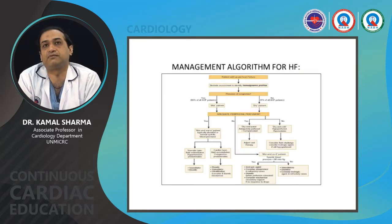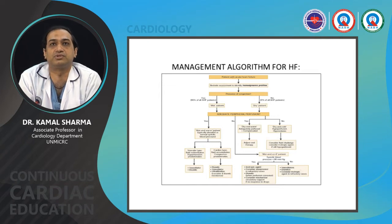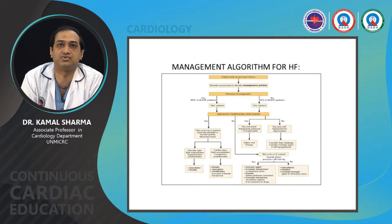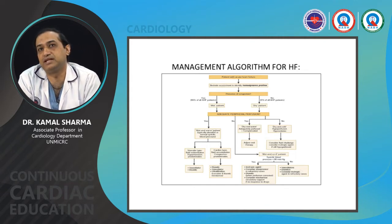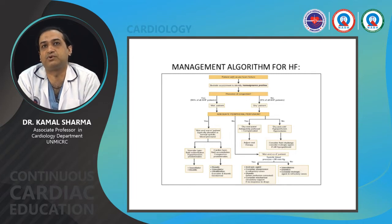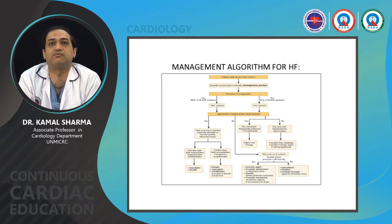Now the algorithm of heart failure management in patients with reduced ejection fraction talks about whether it's an acute heart failure or not. If that's an acute heart failure case, you need to do a basic baseline hemodynamic assessment and you have to look for congestion. 95% of the patients in acute heart failure will be wet patients. That means they are congested, and hence we have to assess whether they are having good peripheral perfusion or not.